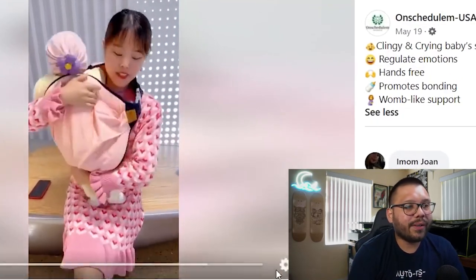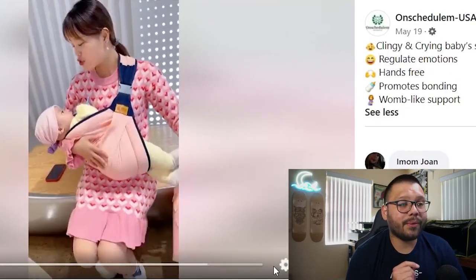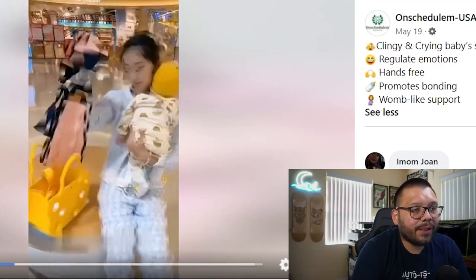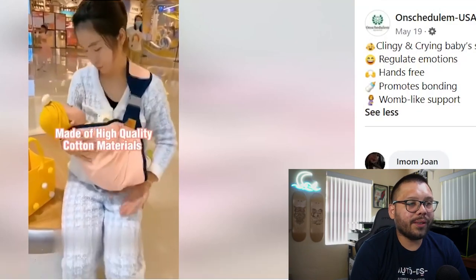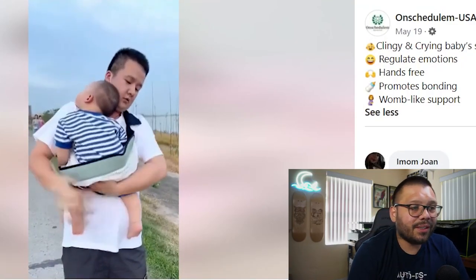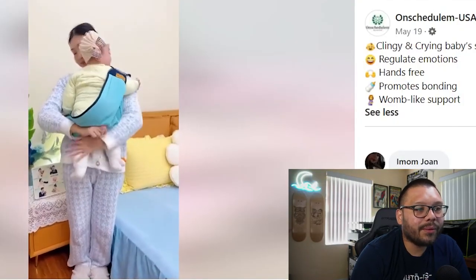You can see that they're showing you how you can stick your baby in there. That's actually pretty cool. I might buy one of those for my baby. And you can see how easy she can get up. So you can walk around with a baby, can do it right in the middle of the mall. Super easy to set up, super easy to use, comfortable to walk around in. Oh, look at that. Not just for moms. You can include your dad in there as well. So I can use it. Perfect for sleepy time. So that way you can put your baby to bed.